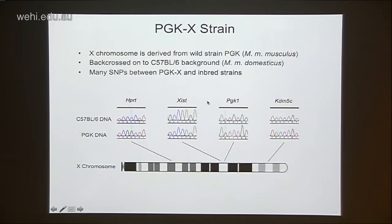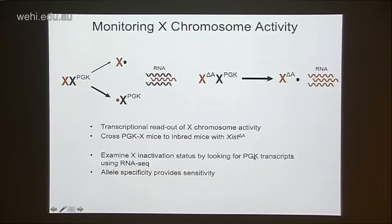So to do these next couple of things, we have used another strain of mouse called the PGK-X strain. This strain has its X chromosome derived from a wild strain of mouse, PGK musculus, and this has been back-crossed onto Black6, which is an inbred strain of mouse, such that all the autosomes are of inbred origin, but the majority of the X chromosome is from this wild background. This means that there are lots of SNPs that occur in genes and express SNPs as well through much of the X chromosome. This means that now we can have a transcriptional readout of multiple genes on the X chromosome.